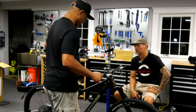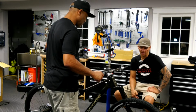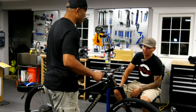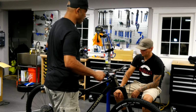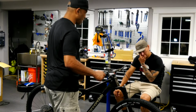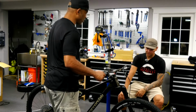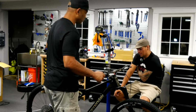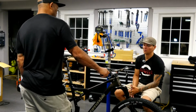You think he'll go no dropper post or he'll use the dropper post? I think he'll use the dropper post. I think all these stickers give you weight too. 23 and a half. 23 with no dropper post and no tubes, I think it goes down to 22. 22 something. This bike with everything is gonna be at 25, like ready to race.